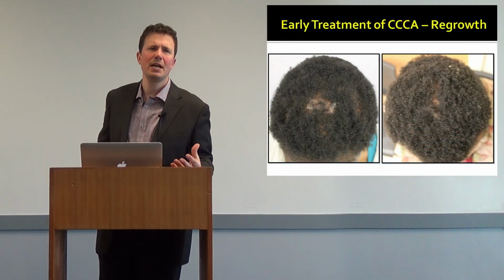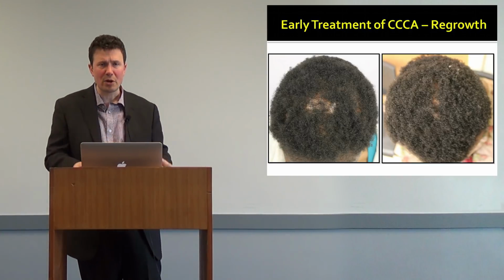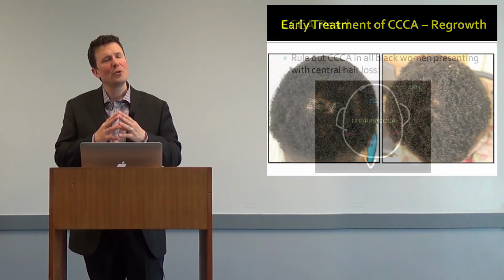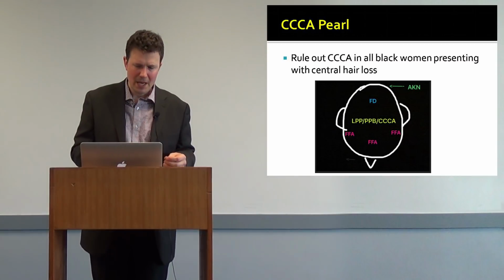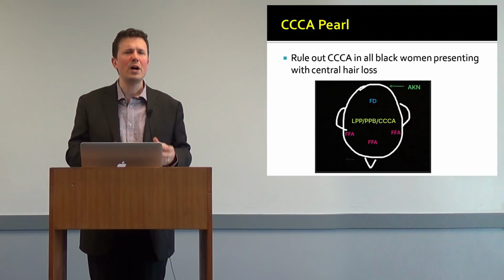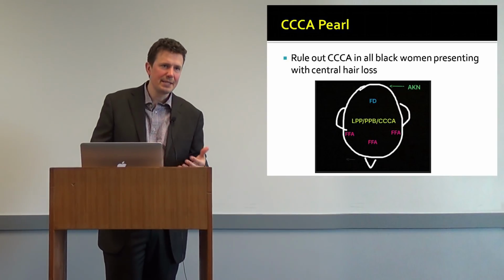Early treatment of CCCA can lead to regrowth, especially with what I would consider more aggressive treatment, which would be steroid injections every so often, 4 to 6 weeks, corticosteroids used topically, and the use of an oral systemic agent like doxycycline. Remember the power of recognizing the anatomic location, that CCCA presents centrally, and so Black women presenting with central hair loss, one should have their radar out for the possibility that this is in fact CCCA.